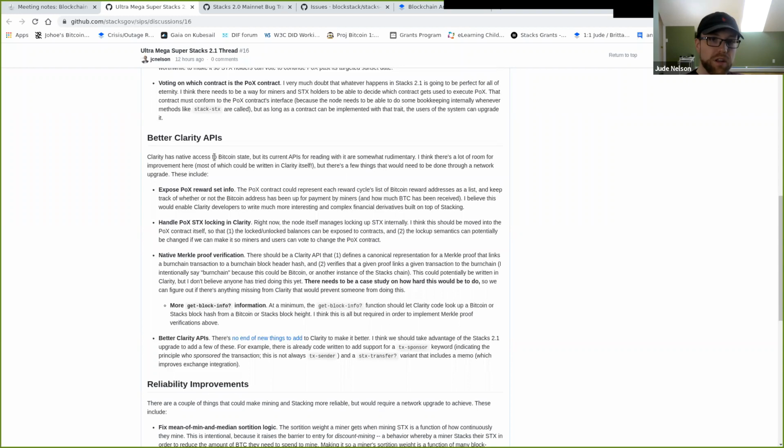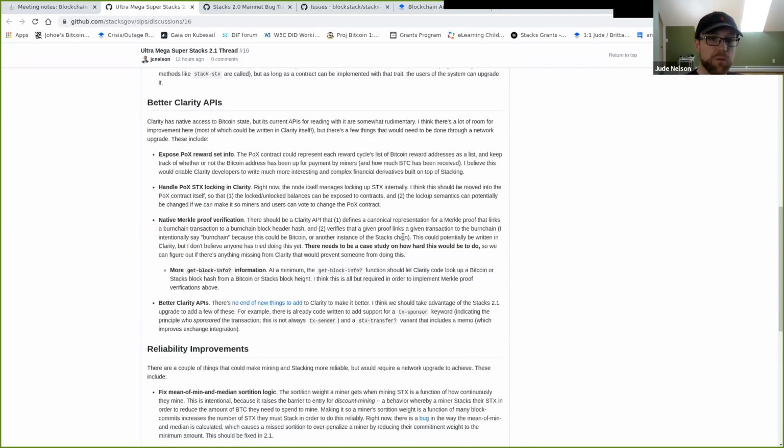Third theme is better Clarity APIs. Bunch of things here are basically related to looking at ways to make it easier to validate Bitcoin transactions. The thing that we really should do before we try to implement this as a SIP is see how strong Clarity is at building something like a Merkle proof verifier, and whether or not we're missing anything from Clarity that would make that really hard to do. Because if we can do Merkle proof verification, then we can verify that a particular Bitcoin transaction happened on the Bitcoin chain. And that would allow you to do Clarity code that executes conditioned on whether or not a particular Bitcoin transaction happened.